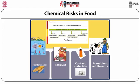Antibiotic residues. Antibiotics find their way into human food by injecting animals with these antibiotics. One of the contact materials which is now on the list of WHO as a health concern is bisphenol A, which is present in plastics. It is a hormone inhibitor. Another kind of contaminant or residue which can be present as a huge chemical risk in food is the presence of pesticides. These pesticides could either be insecticides, herbicides, fungicides, or rodenticides.